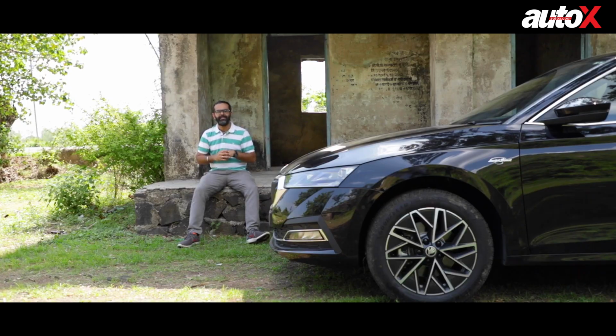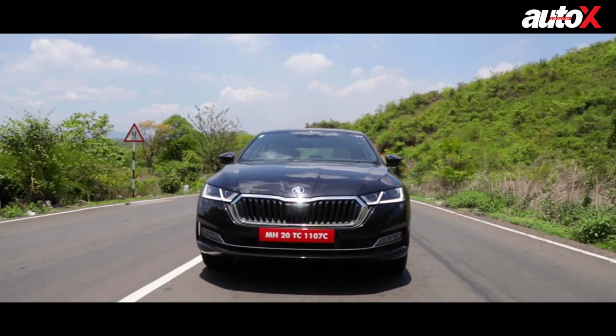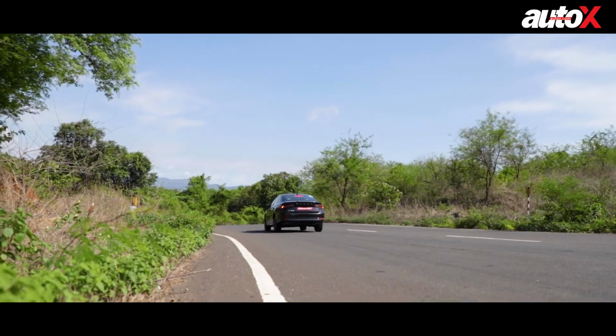The 7-speed DSG is absolutely smooth for the most part. In fact, when you put it in the drive mode, it moves through the gears very seamlessly, very smoothly, but switch into sport and the downshifts are a little bit jerky.